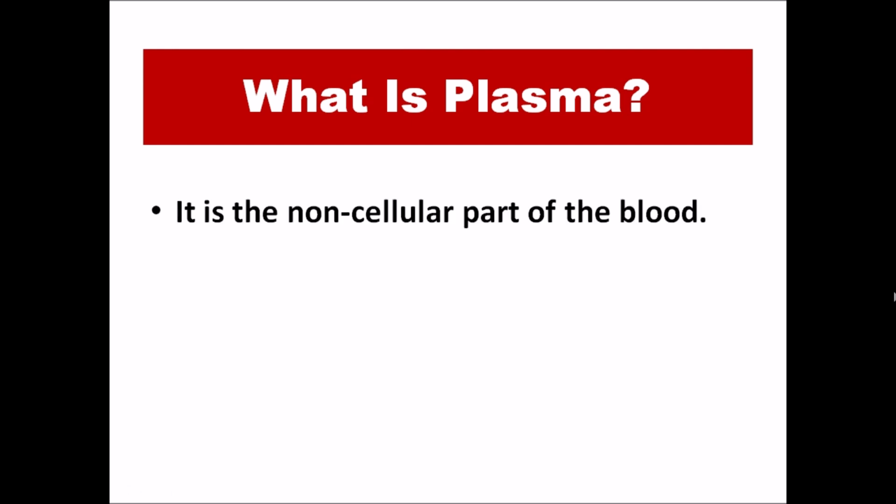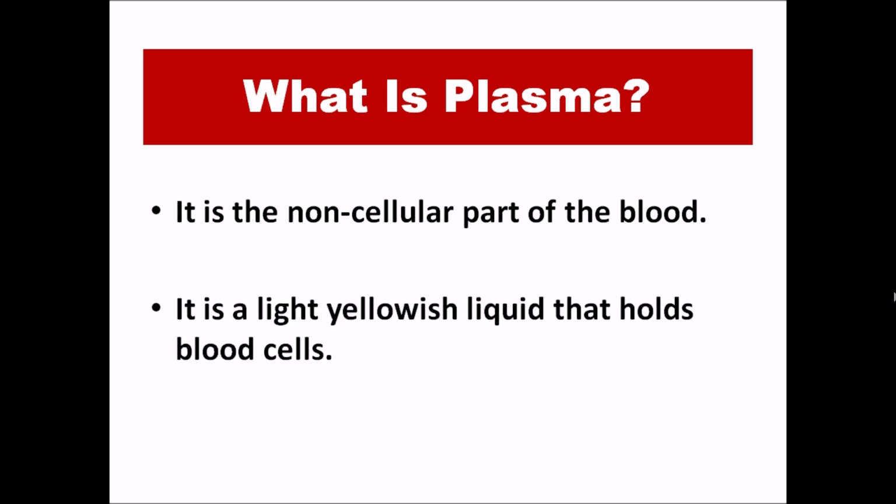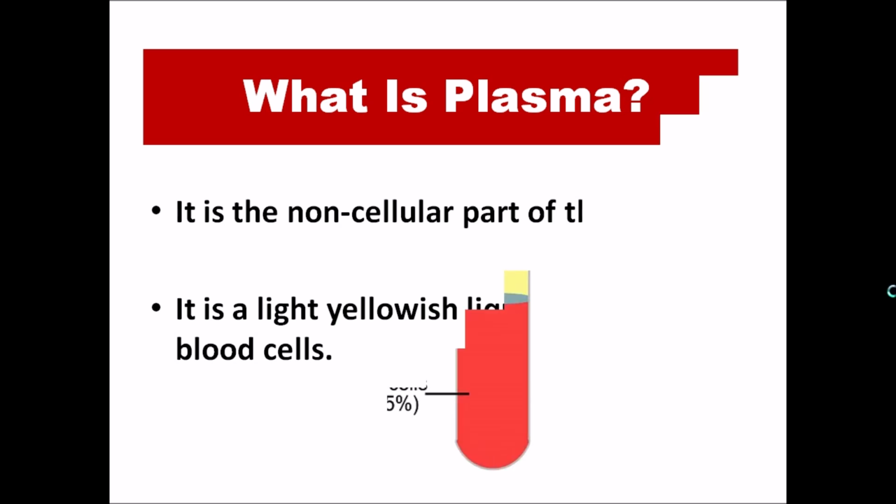Plasma is the non-cellular part of the blood. Basically, it is the light yellowish liquid that holds blood cells. Let me show you something in here.